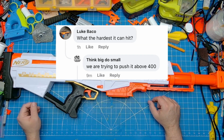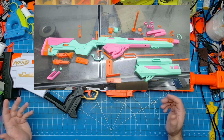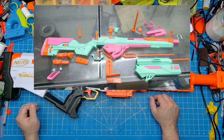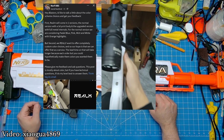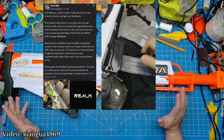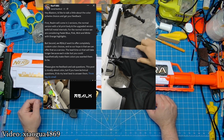All that tuning potential, possible color options, and ergonomic adjustable stock will only set you back around $225 to $250, according to comments by the creators. The final price and release date haven't been fully announced yet, so be sure to check out their Facebook page, linked below for more details.